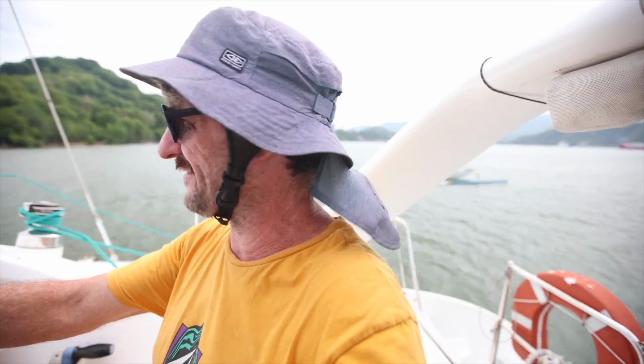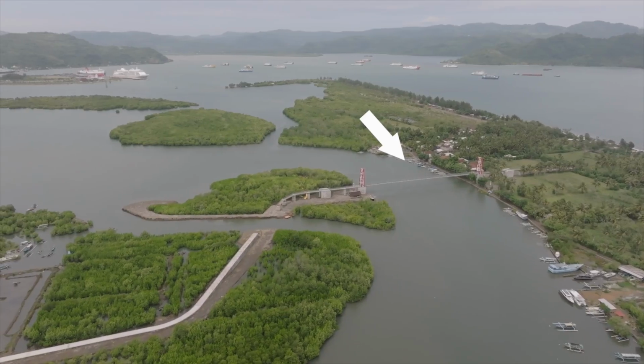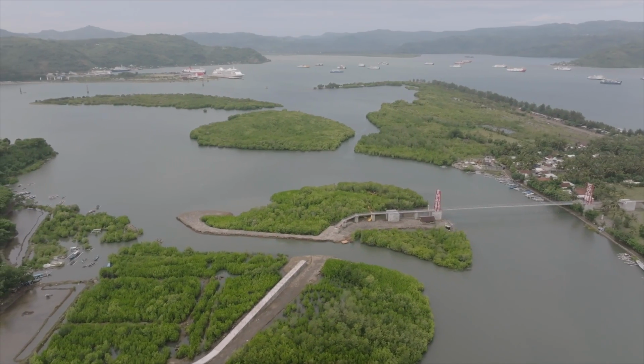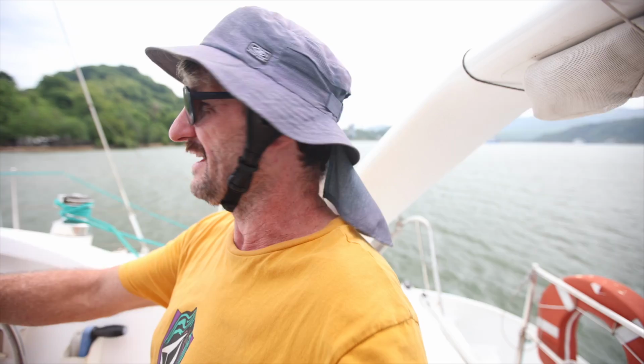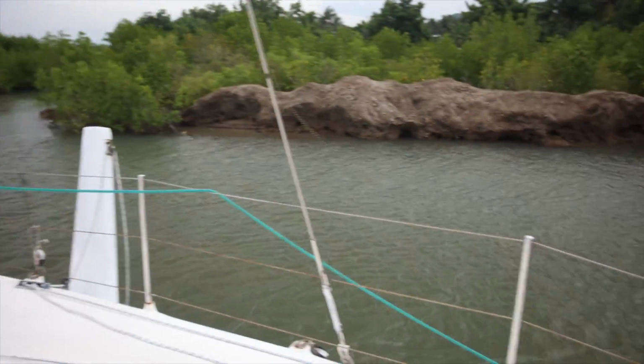The locals are stoked we're coming up. And I think he hasn't hauled out for a long time. Someone illegally built a bridge across the river and he can't get normal boats up the river anymore. A little channel's been dug around the side of the bridge, which is only 1 metre deep, but we should just make it. Towing up the river went surprisingly well, and before we knew it we were up at the ramp.